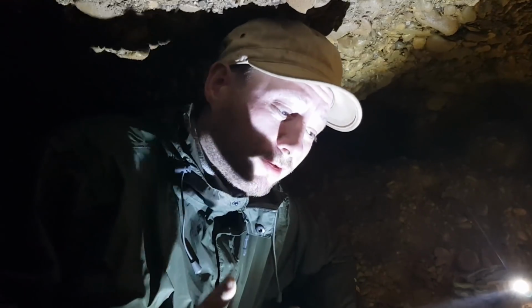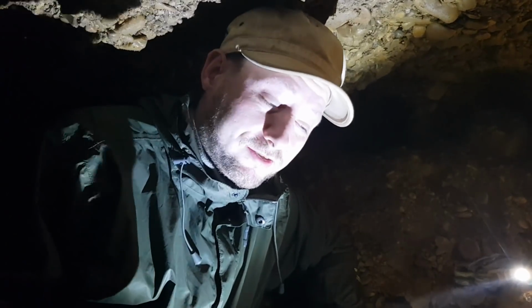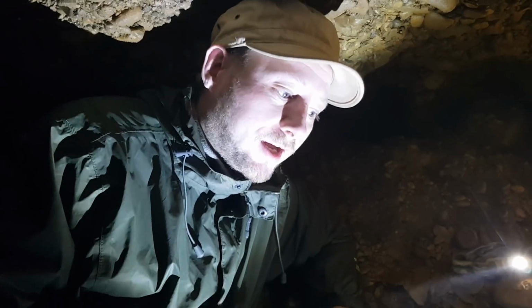We have to look outside the box and try and understand why these tunnels were made and the huge effort needed to create these tunnels, because we've been working on this project emptying the passages since 2006, and still tens of kilometers of passages are completely blocked. So it took an enormous amount of work to create these tunnels, and hopefully we'll get some answers soon. Thank you.